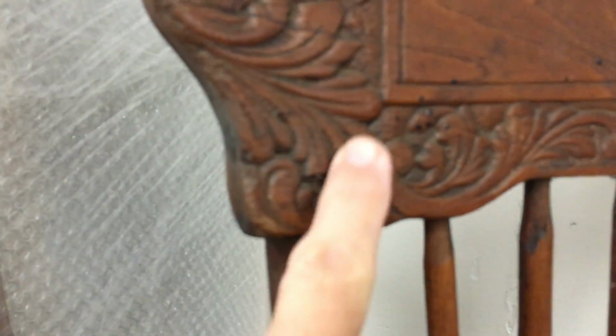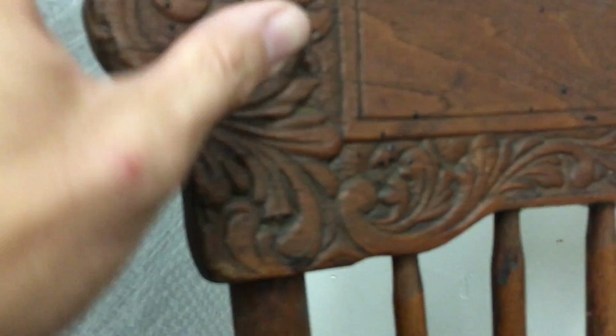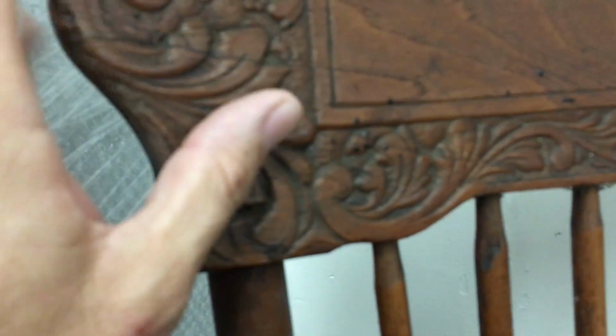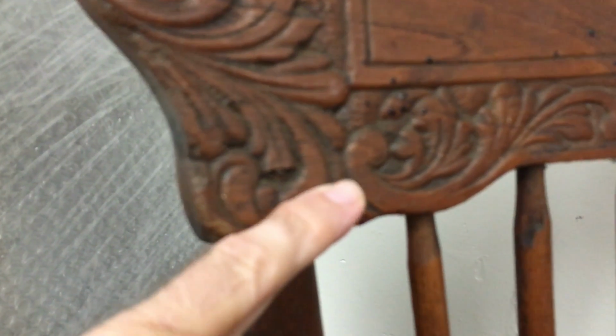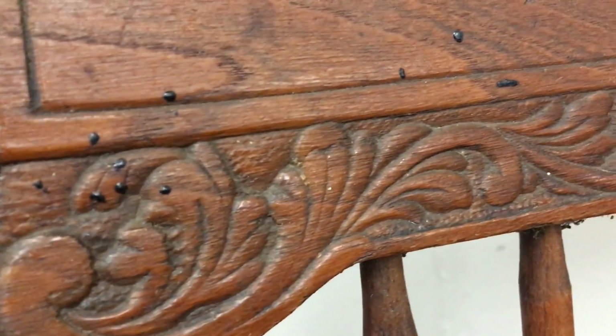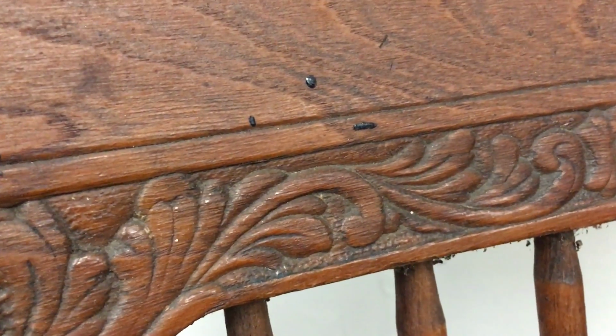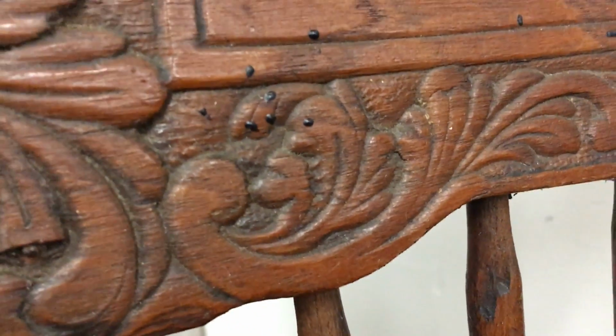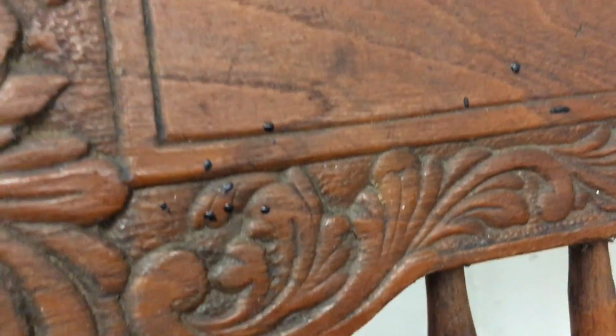It's all machine done. And if we look very carefully, we can see that you don't have sharp edges around all of the intricate leaves and curlicues and whatnot. It's because this was pressed. It was stamped by a machine, and so you really have rounded edges. Let's zoom in there. There we go. See how rounded that is? Now, if that were hand carved, you would see much more detail, and you wouldn't have these rounded edges where the machine actually stamps this wood.